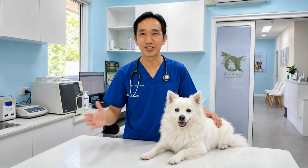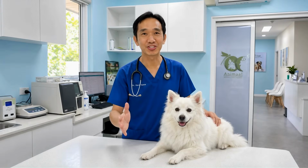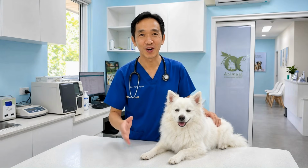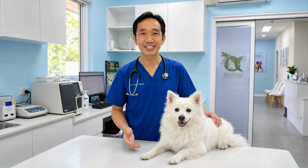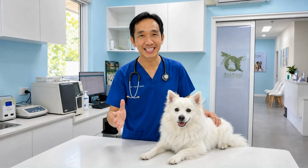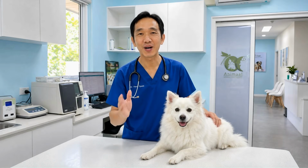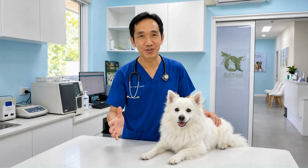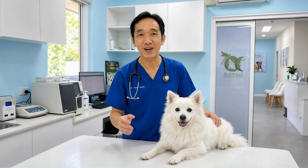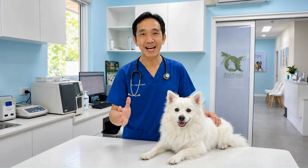So first things first, what actually is kennel cough? The proper medical term for it is infectious tracheobronchitis, which is a bit of a mouthful. So most of us just call it kennel cough because it spreads so easily in places where lots of dogs are together: boarding kennels, doggy daycare, grooming salons, dog parks, training classes, dog shows, basically anywhere dogs are in close contact with each other. It's essentially the canine version of what we might call a common cold in humans, though I'll explain in a bit why that comparison isn't entirely perfect.